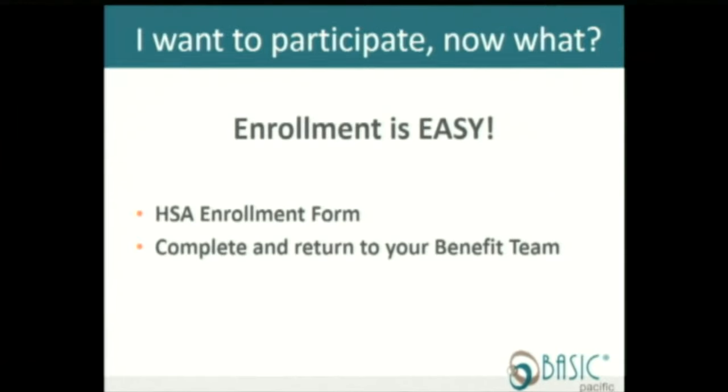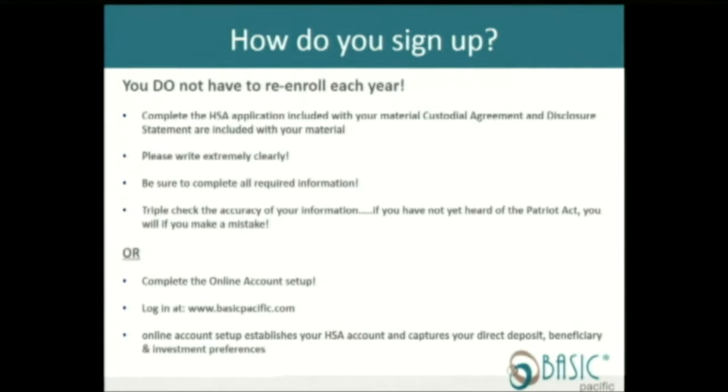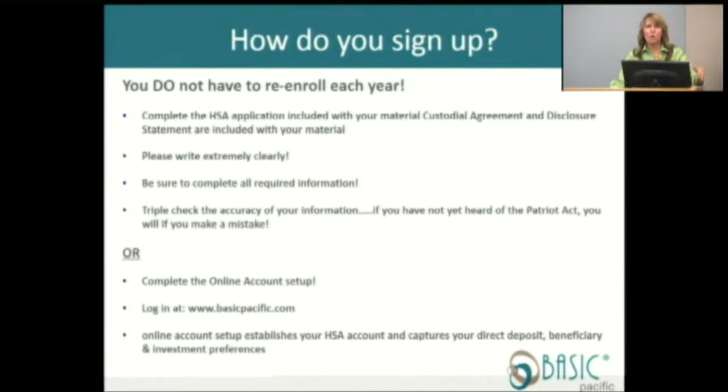Enrollment is also easy for the HSA. Upon qualification, your benefit team will provide you with an HSA enrollment form that has all the necessary disclosure information and important information about opening your personal HSA bank account. You do not have to re-enroll in this benefit annually. If you're already on the ADHP plan and you have an open HSA through Basic Pacific, there's nothing you need to do. That will remain active still.